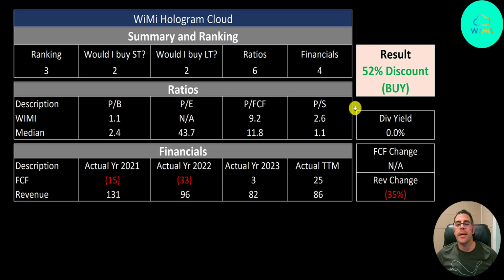To summarize, I have them trading at a 52% discount, ranking 3 out of 10. I'm not too sure about this stock. I generally don't invest in Chinese stocks, and I'm not a huge fan of their business model.